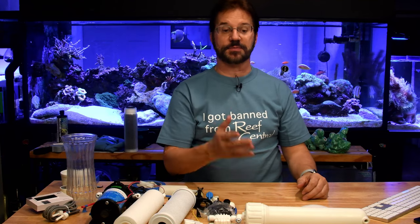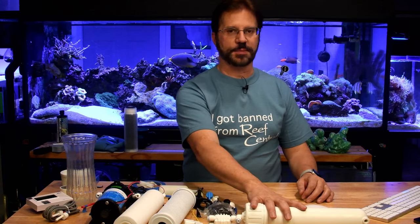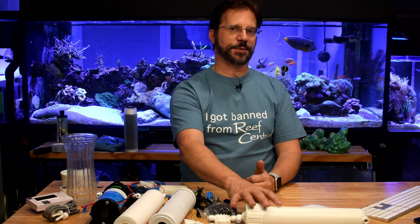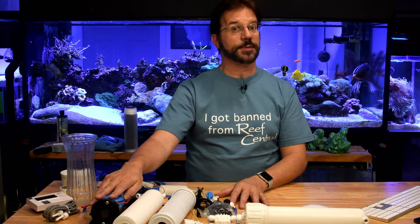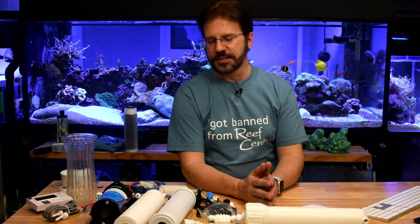That, if anything, it's making it harder because your PSI might not be able to support running the double membranes, you know, pushing water into two. And in a situation where you're running double membranes, you definitely want a booster pump because you want to have plenty of PSI. 75 and up would be ideal. But is it worth it? Yes.